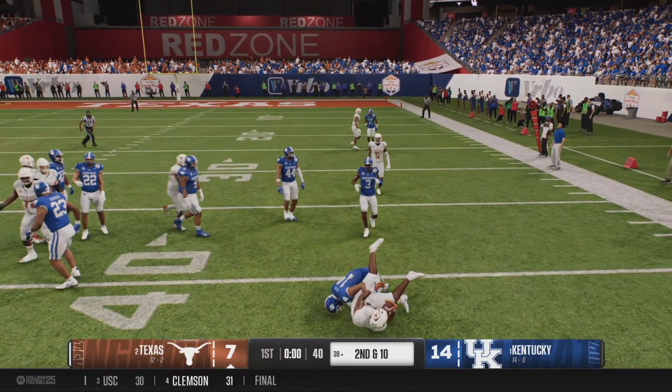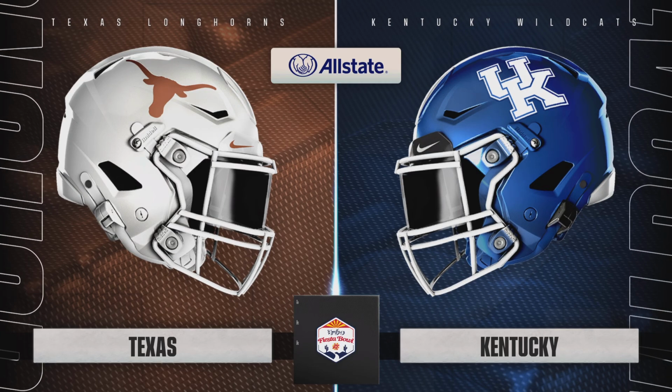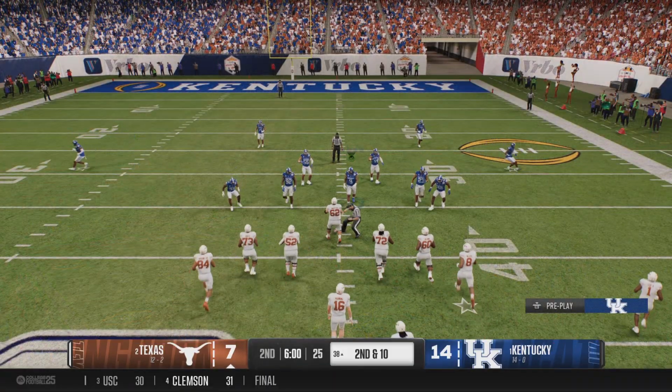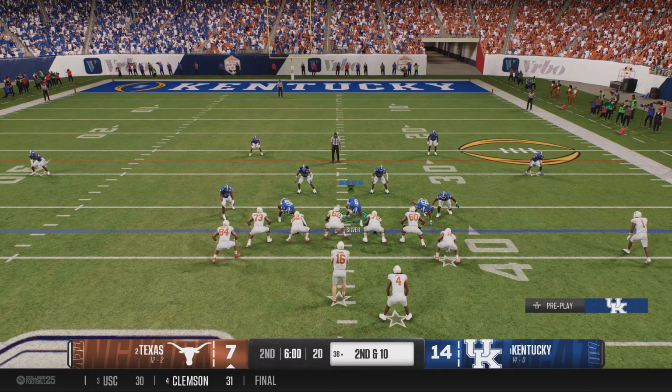Stop for no game and bring us to the end of the first quarter. Okay, Kentucky has the lead here. We've reached the end of the round, and this is to move one step closer to the national championship. Let's check out the stats.